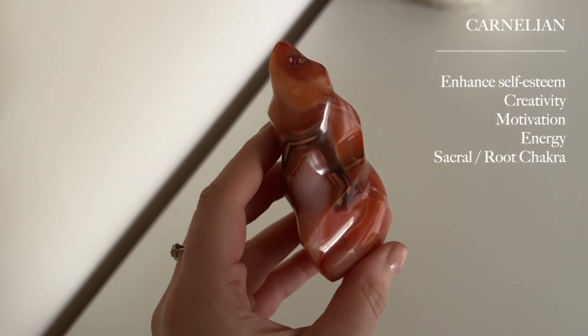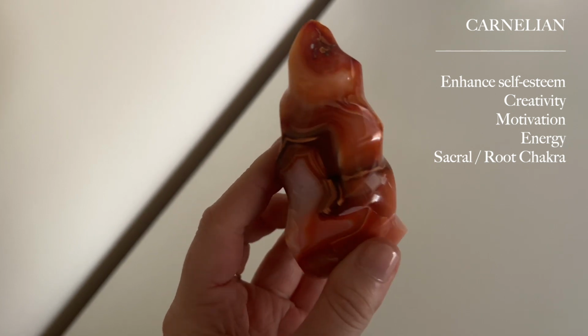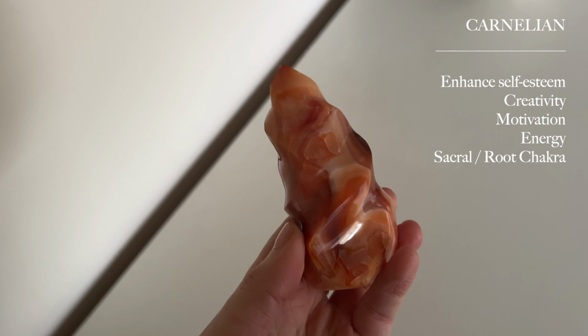Okay, so next up we have this one. And again, I think I know what this is. This, I think, is a flame. Possibly one of my favorite crystals out there. I've never really been drawn to carvings like this, but this, I can't even look at it yet. This is a carnelian flame. I'm sorry, but look at all that banding, all that pattern. Are you kidding me? Even the craftsmanship of this carving is done so well.